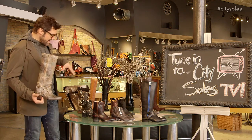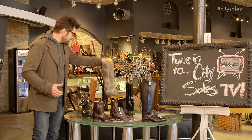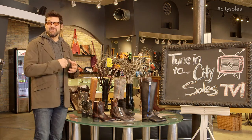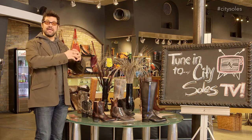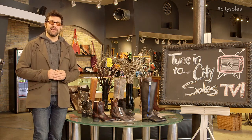It's an amazing line. There are people that wait for these and put orders in on them and wait for the new deliveries. They're just incredible. They've got a beautiful look to them, a great fit and feel to them, and like I said, they're gonna last you forever. So remember, if you're gonna kick ass, you're gonna need some new kick-ass Sendras.